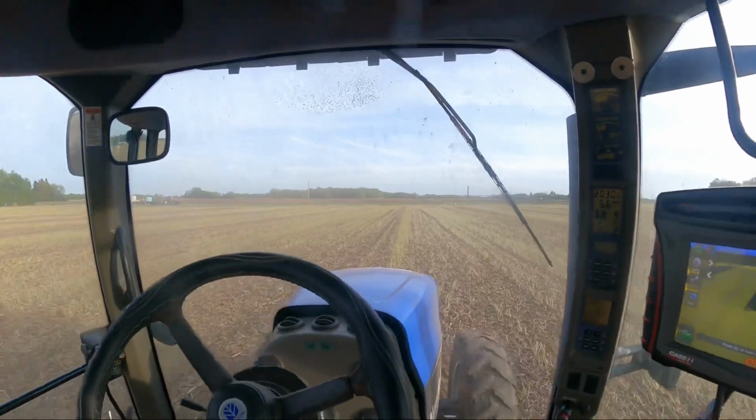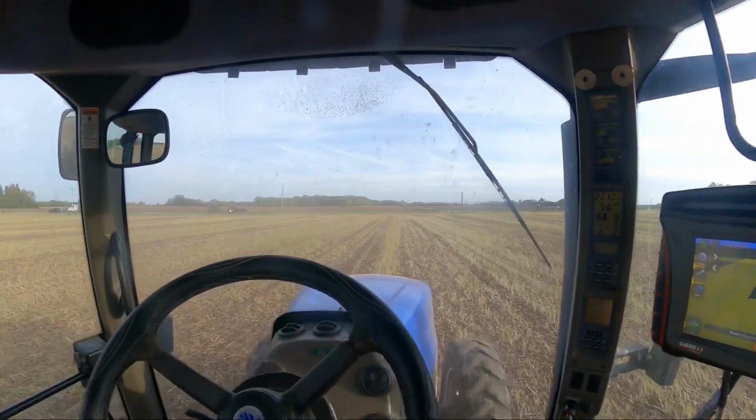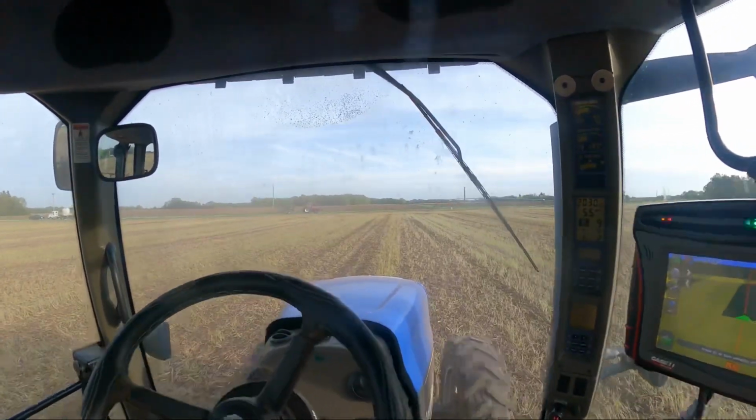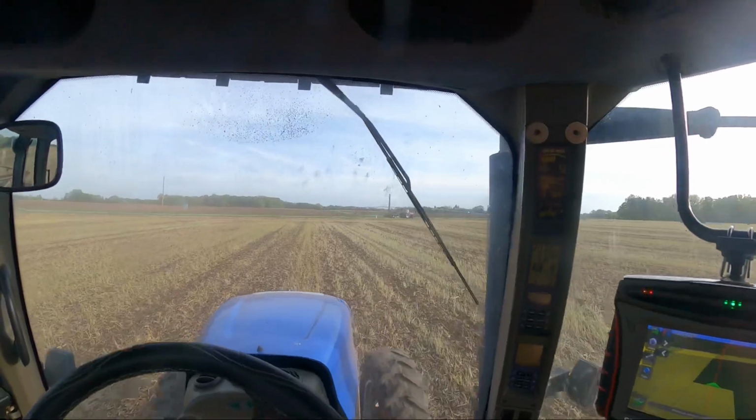Right now we're at like 18 acres, 18 and a half. We gotta get to 30, then we can reload. Fill back up with fertilizer, see where we're at on seed, and then we can load up hopefully enough to finish the field. Josh is heading back. We're rolling, we're up to 23 acres. Not much to talk about, just hoping things keep going good.